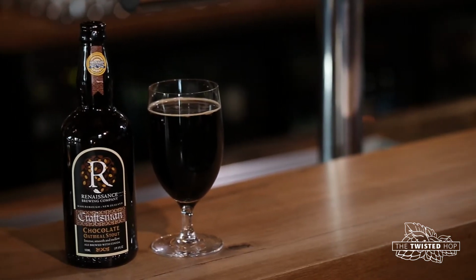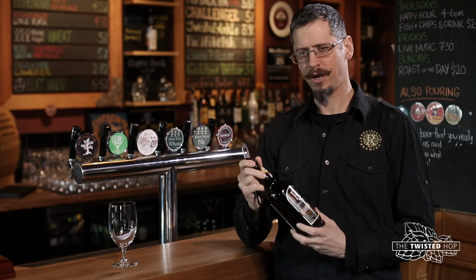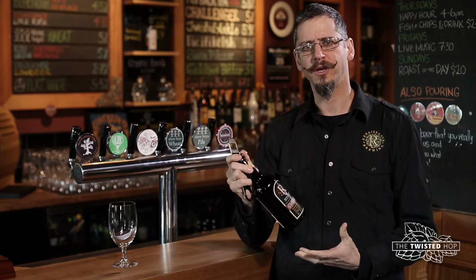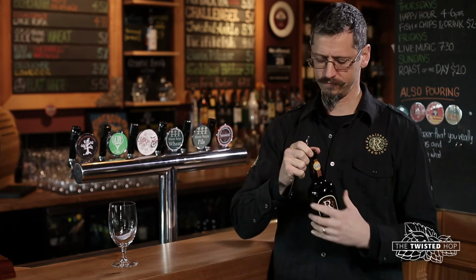Now we have our Craftsman Chocolate Oatmeal Stout, kind of our dessert beer. We've been making it every winter now for about 6 or 7 years. The thing about it, it's a nice full-bodied stout. There's a couple styles of stout. Most people are familiar with Guinness, which is an Irish dry stout. This is more the English sweet stout. The oatmeal stout, there's actually oatmeal in the grist, and that kind of gives a smooth, silky finish to it.